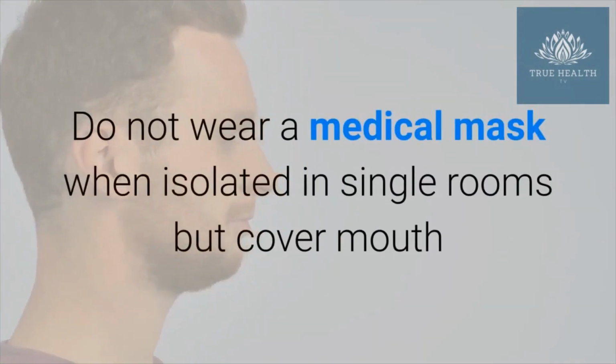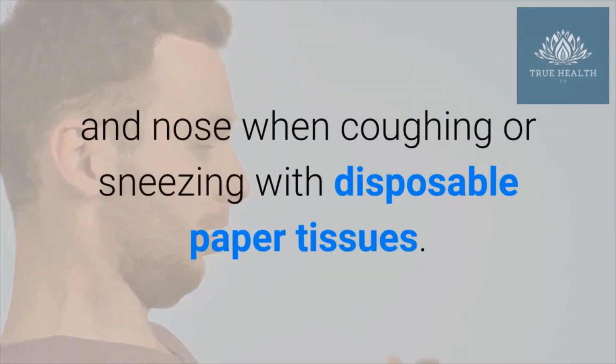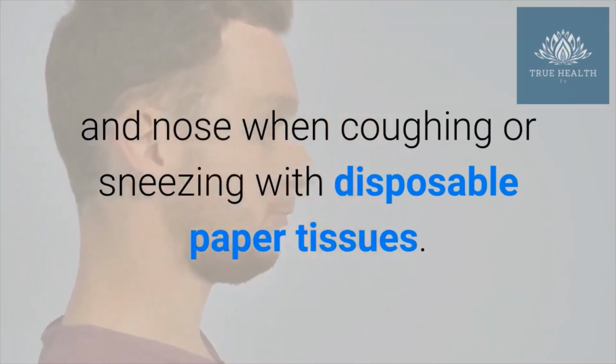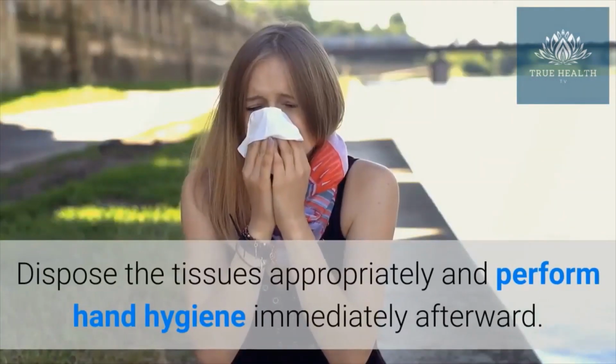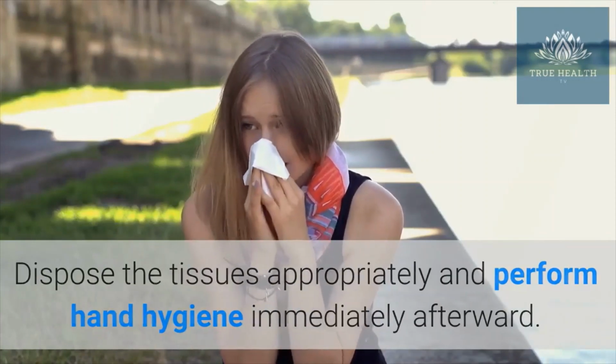Do not wear a medical mask when isolated in single rooms, but cover mouth and nose when coughing or sneezing with disposable paper tissues. Dispose of the tissues appropriately and perform hand hygiene immediately afterward.